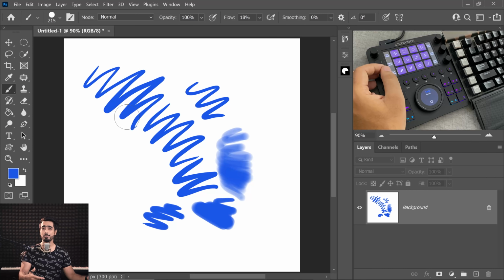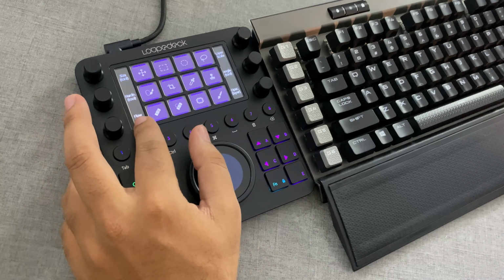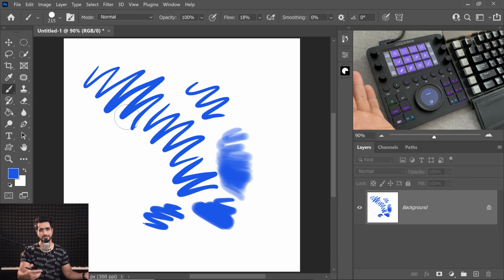Now, of course, if you can control flow, you can control opacity, but I tend to not touch the opacity of the brush. I tend to do everything with the flow because flow is a more realistic representation of the brush intensity. So I've removed the opacity and kept flow. If I wanted that, I could also have opacity, but I barely use it.